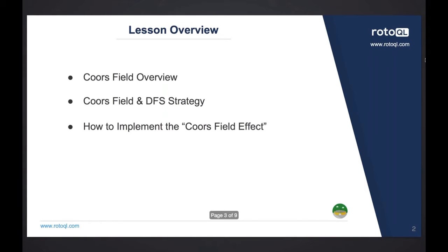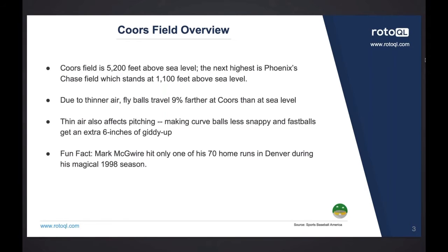And we'll pass on over for just a quick overview on Coors Field. Yeah, so Coors Field is where the Rockies play. For those who are not familiar, it's pretty much a mile above sea level, and it's 4,000 feet above the next highest stadium, which is Chase Field. Due to this, the balls travel a lot farther. So for the same distance hit in a sea level park, the ball's going to travel 9% farther.